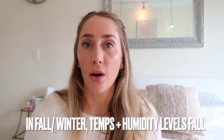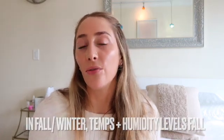If we're talking about Kentucky, for example, where my cousins live, we're talking about over 100 degrees in the summer, lots of humidity, and then just like that, much colder temperatures and much more dry air. So depending on where you live, this can be quite an adjustment.